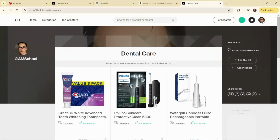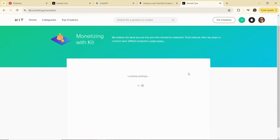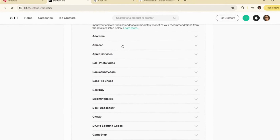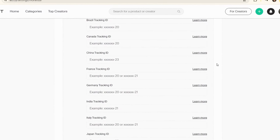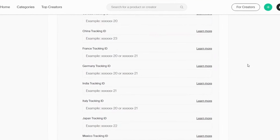A crucial step is to go to the edit profile tab, click on monetize and link your Amazon Associates account. Scroll down a bit, choose to connect your Amazon account, input your affiliate codes, select Amazon and enter your tracking ID. After this, click Save Changes to enable tracking for sales through your store.